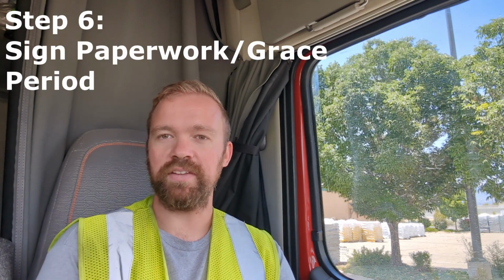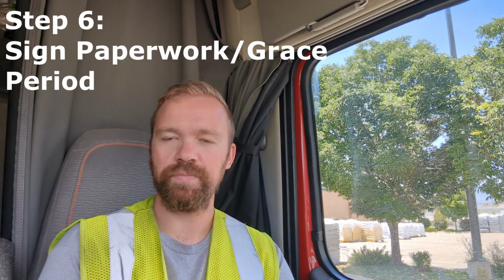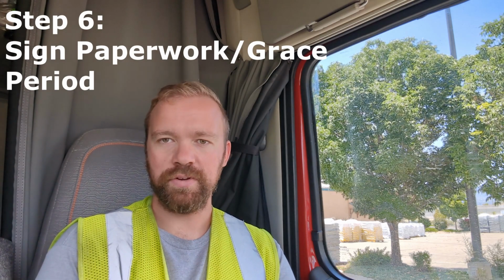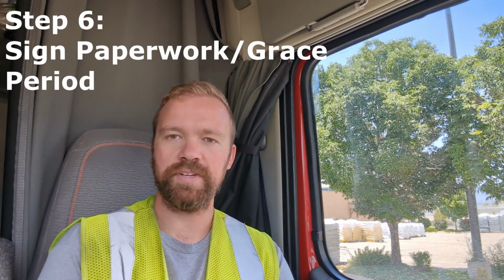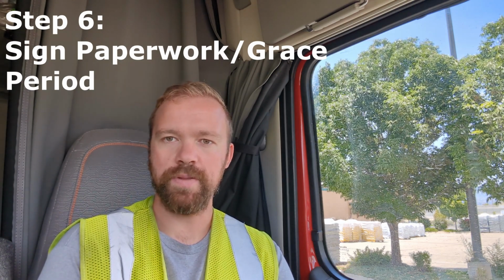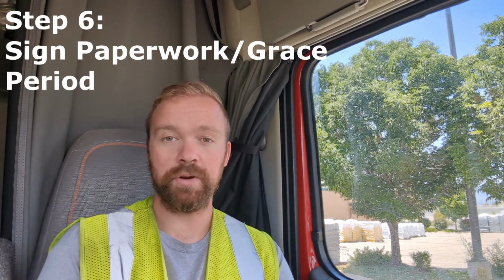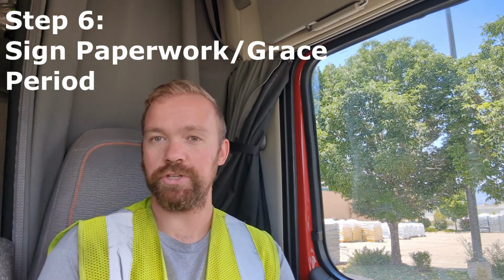After the vehicle is out of the shop and after everything's good, you'll get the truck. You'll sign the paperwork, and then you're a lease operator at that point. Now, after you sign the paperwork, there's a 15-day grace period where if something goes wrong with the truck, you can turn it back in scot-free. So you're on the road, driving down the road, the transmission blows, well, you can turn it back in. You're on the road, check engine light comes on and it's a major issue, you can turn it back in.